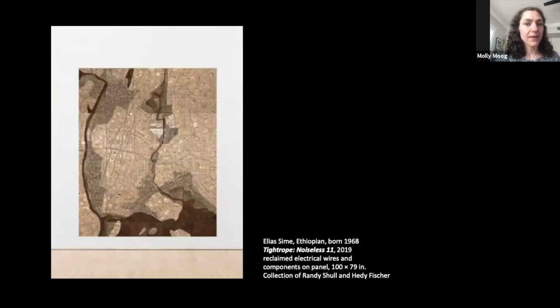Another work from Sime's Tightrope series is Tightrope Noiseless 11. And many of Sime's abstractions, like this work, can actually be read or seen as a landscape seen from above or from an aerial perspective. And in this work, you can see these beige circuit boards and computer keys, which look from this distance like a grid of buildings and streets that are crossed by these streams of braided brown and gray wire.